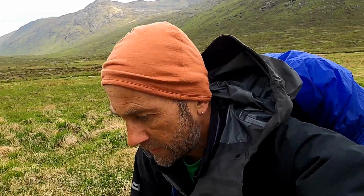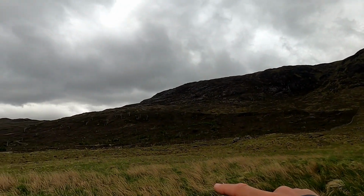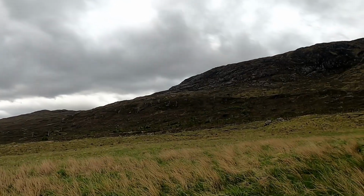So I've just crossed the River Loyne there, picked up the path on the other side, which looks like there's a gate in the fence here. It's going to take me up over this. It's marked as an intermittent path in the Harvey map, so we'll see.